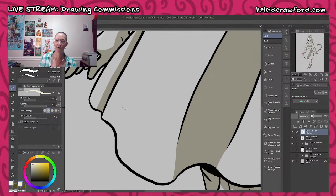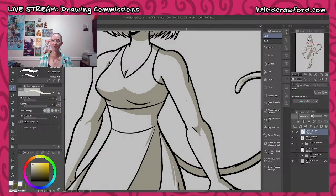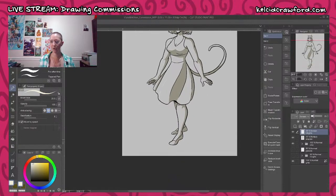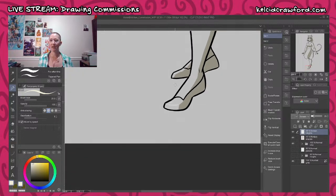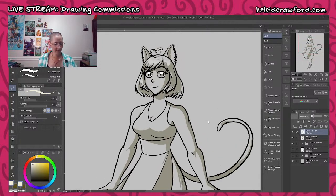Add a little bit of texture to the dress there. I think that'll do. Highlights, I try to keep it somewhat simple. Oh, the shoes. The shoes need some highlights. And there we go. Okay, saving our progress. I'm gonna do another zoom out.